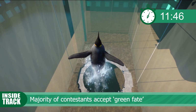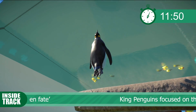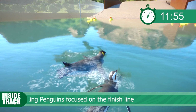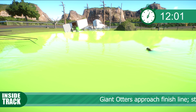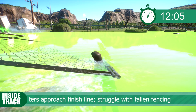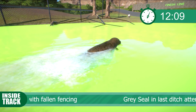Next up we've got a couple of penguins, including a king penguin here. Clearly their superior swimming in the deep dive section is getting them ahead. Speaking of, our front runner otters are very close to the end of the lake now, just passing the waste leak, having a little trouble with the fence. Oh, and the seal was caught up. This is neck and neck now. That fence mishap could put the otters behind.